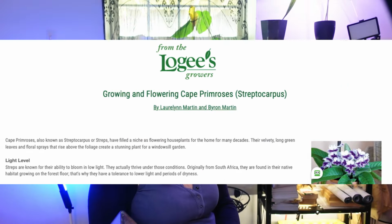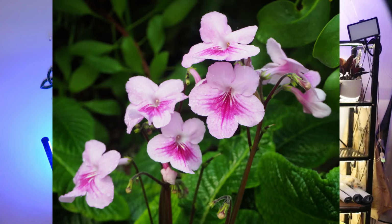Aim for humidity levels between 50 to 70% to keep them happy and blooming. One of the reasons the Cape Primrose is so great for low light conditions is because it will scorch its leaves under direct bright light. In the wilds of South Africa, Cape Primroses grow between 12 to 18 inches tall, and they can reach similar heights when kept as houseplants. Their clusters of colorful flowers on long stems, honestly, they brighten up any space. These plants are really popular for their long-lasting and impressive blooms, making them a beautiful addition to any room.